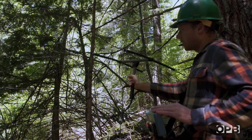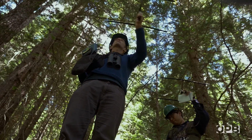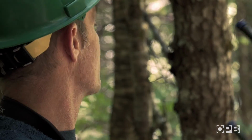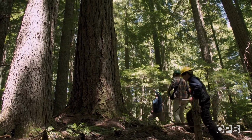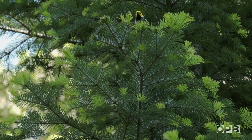Yeah, I'm not getting the strongest signal at the top of the tree. Seems to be a bit stronger in the mid canopy. Yeah, I think this is going to work pretty well, Adam. The ultimate goal here is to understand how climate change is affecting native species. Don't see it likely that hermit warblers will have air conditioning anytime soon.